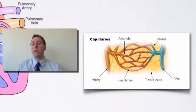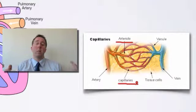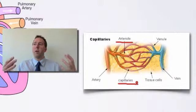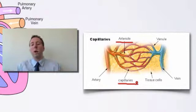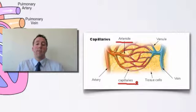The arteries then turn into smaller blood vessels, and the smaller blood vessels are called arterioles. And then arterioles become capillaries. And capillaries is where oxygen and carbon dioxide exchange takes place. So the capillaries rush past every single cell in the body. So if a cell has got not enough oxygen, the cell will take oxygen from the blood and it will put carbon dioxide into the blood. The blood obviously also carries all the other nutrients that cells need to survive around the body.